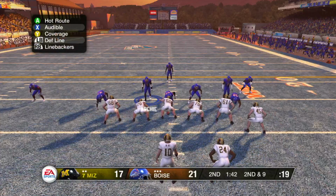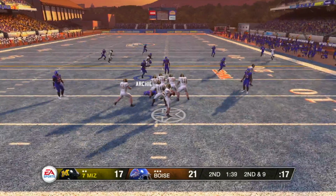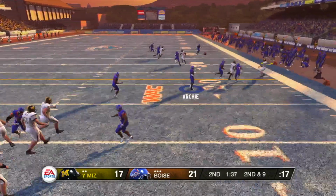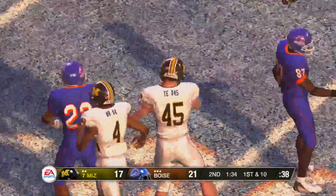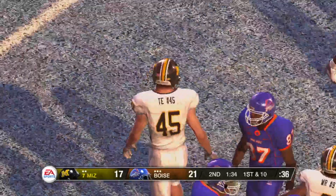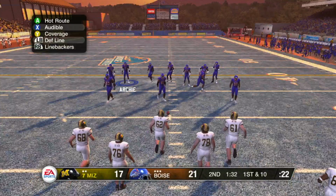Three wide receivers on the field. The quarterback in the shotgun. And down he goes at the 30-yard line. You know, having a playmaker at tight end makes those linebackers think twice before they make a move. That could be just enough time for the quarterback.